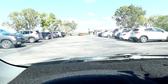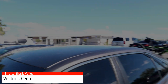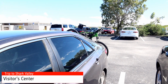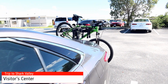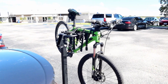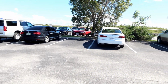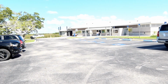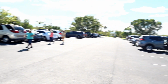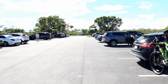So here I am in the parking rest area. I just parked, and I'm about to dismount my kid's bike. I don't want to pan around to show my license plate, but this is what the gimbal is shaking. So this is what the visitor center looks like. That's what they call it, the visitor center. And despite the pandemic, there's a lot of visitors here.